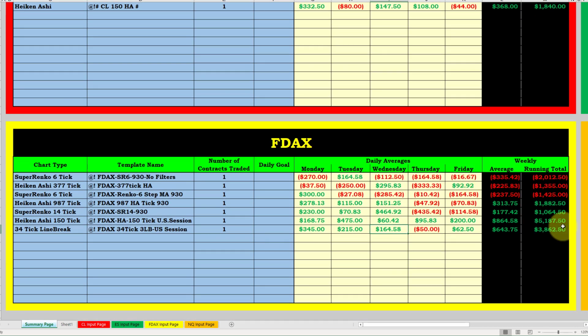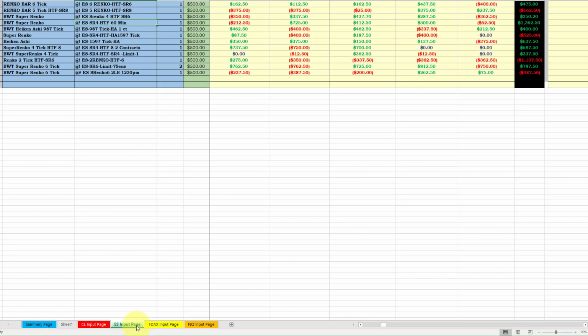The DAX is deteriorating a little bit on a few charts, but as stated, I wouldn't give up on any of these charts in the DAX. The DAX is quite volatile, and this could turn around sharply. The Heikin-Ashi 150 tick in the DAX is the best performer on a single contract, followed by the 34 tick line break, which didn't have a great week.